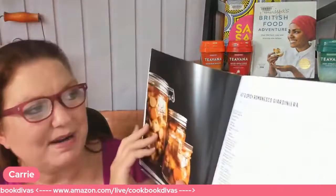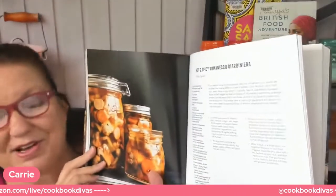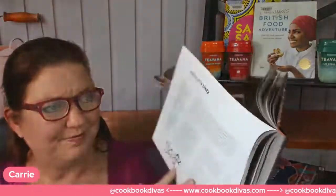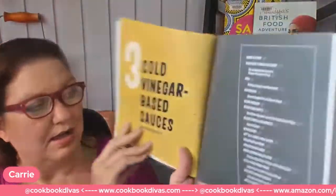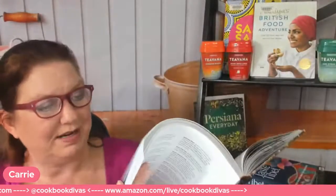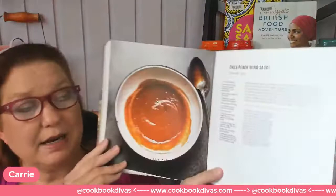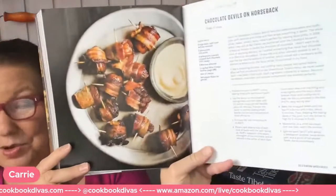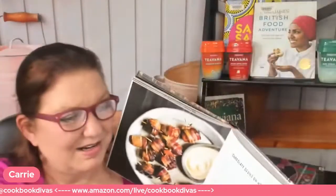Hot and spicy Romanesco, I forgot how to say this word, giardiniera, i.e. garden pickled foods. Kimchi, muffaletta sando, cold vinegar-based sauces, such as, I gotta keep flipping here, sorry, I'm looking for a picture. Dijon mustard, make your own at home. Classic maple vinaigrette. Chimichurri. And this is squash salad using vinaigrette. I'm not a fan of squash. Chili peach wing sauce. I think I jumped ahead to the sauces chapter. Chocolate devils on horseback. Am I making you guys hungry? Luckily I just had lunch, so I'm not dying.